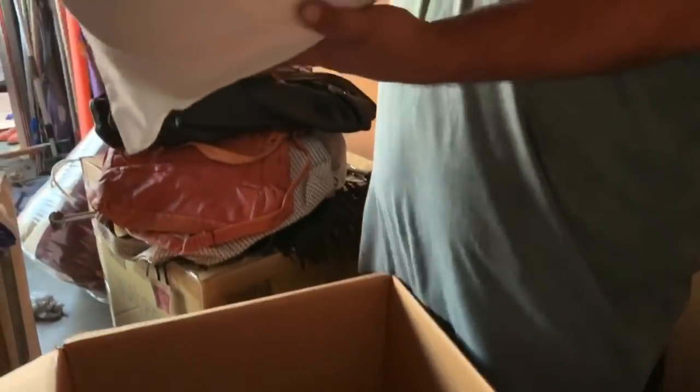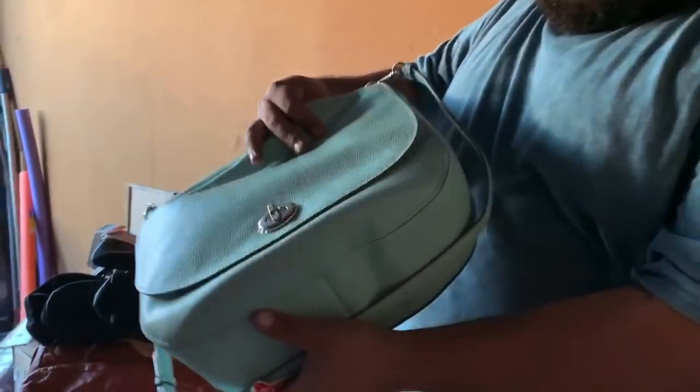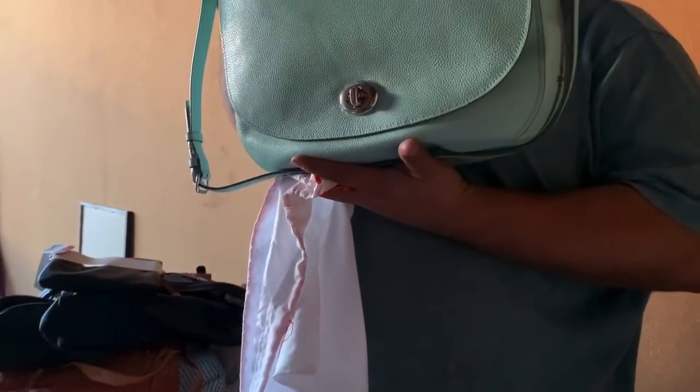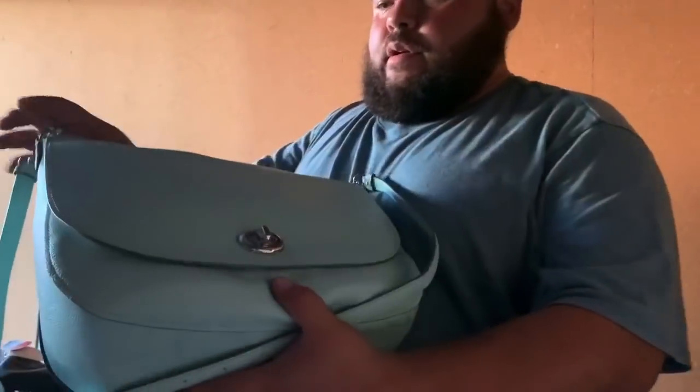Oh wait, we got a dust bag. We got a dust bag, people. No name. It says Coach, Daddy. Where? Right there on the side. Oh, it says Coach. Got him, Coach. This thing is beautiful. Look at that. And it has a Coach tag on it for $350. Oh my gosh.